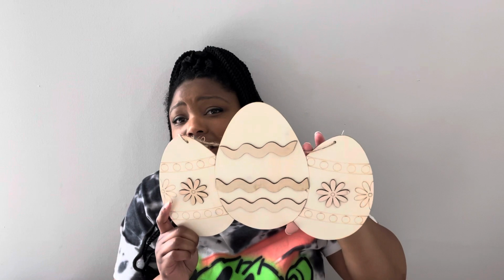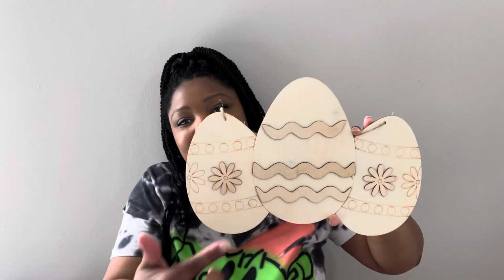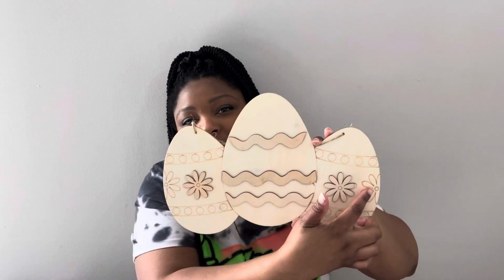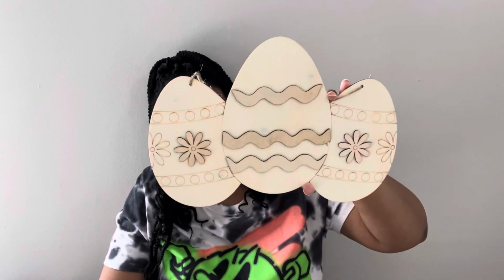Next I have, and I think this is new, 3 eggs together, and I think this is so cute. I was so happy to find this, and I love the daisies. The daisies remind me of back when I was in high school, which they're actually coming back in style. This daisy print was on everything. But anyway, these are just cute little eggs.